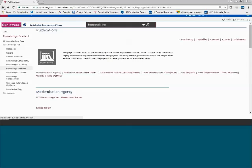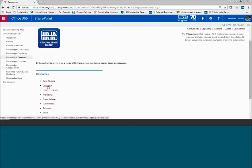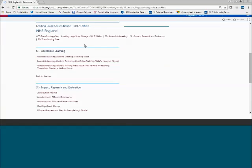So let's go back, and this time, we'll have a look at guidance. What we're going to try and do this time is find the 2017 edition of the Leading Large-Scale Change guidance that we searched for just a few moments ago. So click on guidance, and because we know we're looking for a recently published item, we can click on NHS England. We look at the project names that we have there, and the one that we want is the Leading Large-Scale Change 2017 project. And we'll let that load. And we get directly to the 2017 guidance.